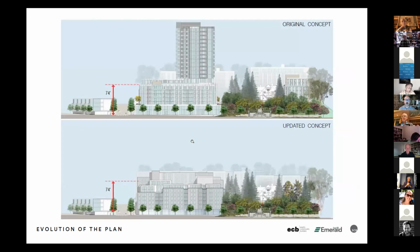And this is just an elevation from College and Broadway. At the top, of course, is the tower. The bottom, no tower, and a bigger park.